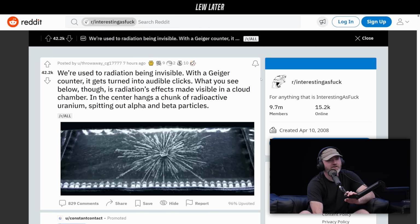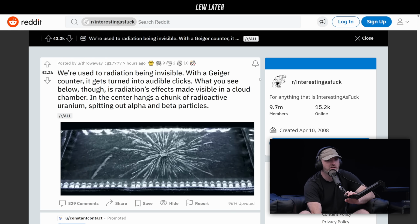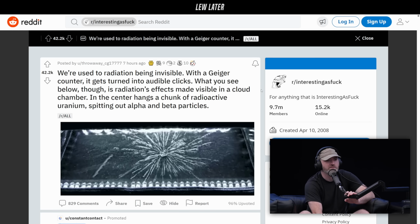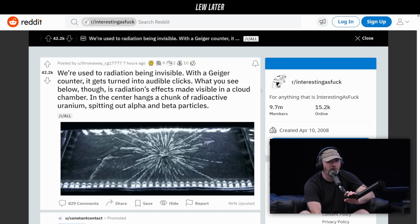We're used to radiation being invisible. With a Geiger counter, it gets turned into audible clicks. What you see below, though, is radiation's effects made visible in a cloud chamber. In the center hangs a chunk of radioactive uranium spitting out alpha and beta particles.